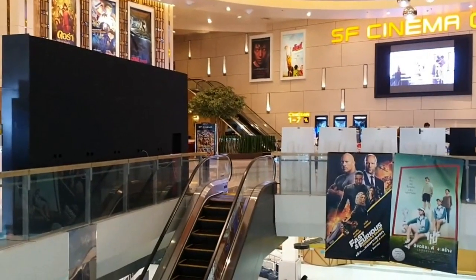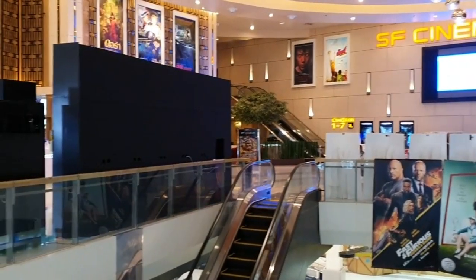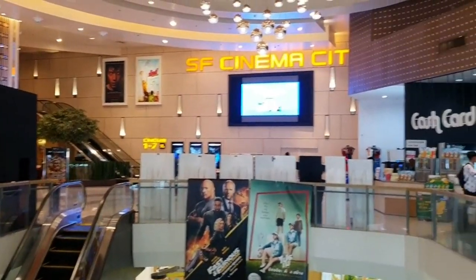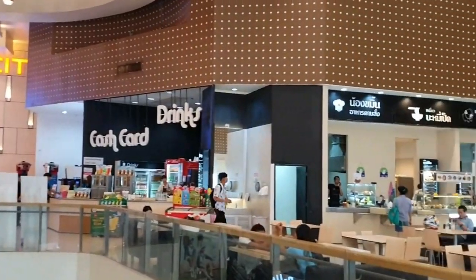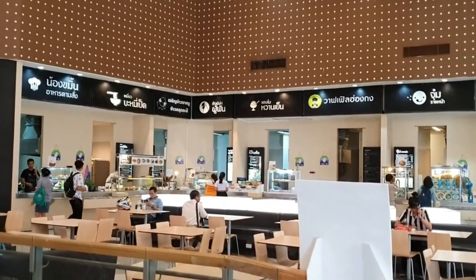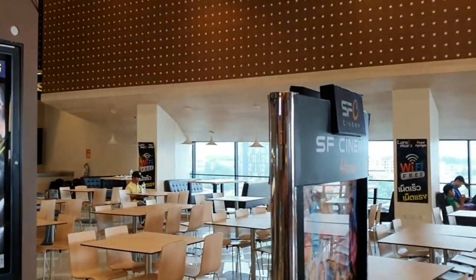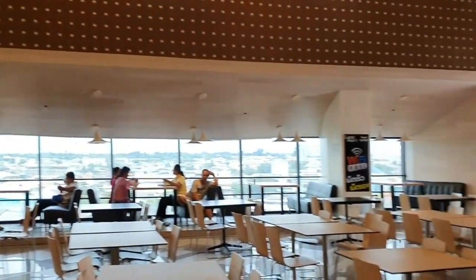Alright, so on the top floor now and at the cinema complex, SF Cinema City, and also there's a little food court here as well, so you might check that also. Not a bad view from up here either. Not a bad view.